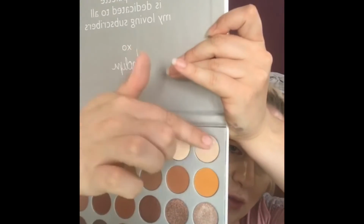So all I'm going to do is use these two in the inner corner, the brow bone, and I kind of bring it a little bit across the lid as well. Very nice. I've neatened my eyebrows up a little bit today, just using an eyebrow razor, because the hairs are so fine on my eyebrows. Just using a flat brush. So it just brightens everything.